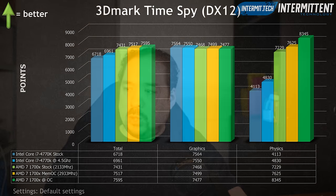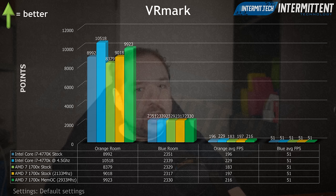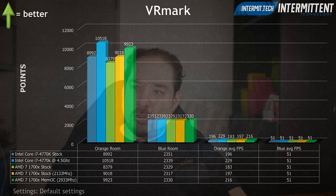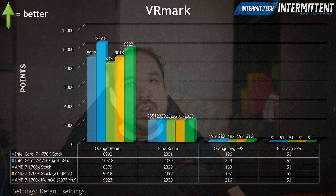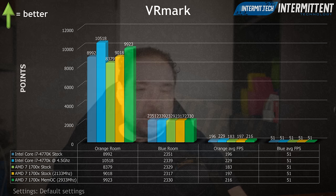3DMark Time Spy, well, GPU limited. There's nothing else I can say. Okay, here we have VRMark. And VRMark is an interesting benchmark, because it runs two different types of tests. One, it tests the Orange Room, which is often CPU limited. And then it tests the Blue Room, which is graphically a lot more intensive, which is often GPU limited. So here we see again that the overclocked 4770K is winning against the overclocked Ryzen. So once you have enough GPU horsepower, the faster CPU will win. But if in the Blue Room the GPU horsepower is the bottleneck, even a slower CPU will return the same results. So that's what we're seeing here.